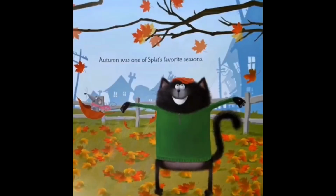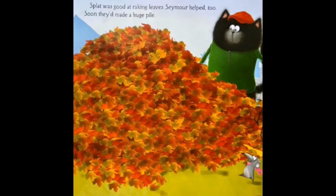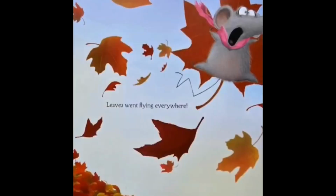Autumn was one of Splat's favorite seasons. "I'll help you rake the leaves, Mom," Splat offered. "Thank you, Splat," Mom said. Splat was good at raking leaves. Seymour helped too. Soon they made a huge pile, and splat! Look at those leaves. Oh, isn't that the best fun to jump in a pile of leaves? Leaves were flying everywhere. I see someone else flying everywhere. That looks like good old Seymour.